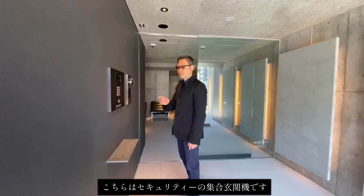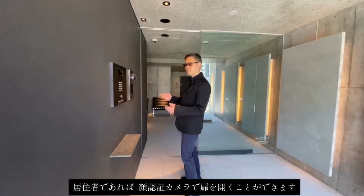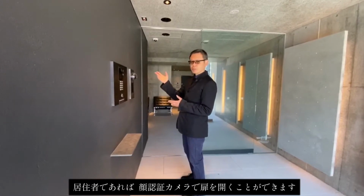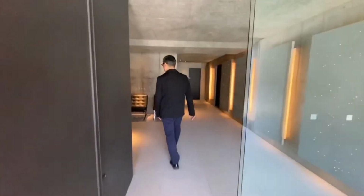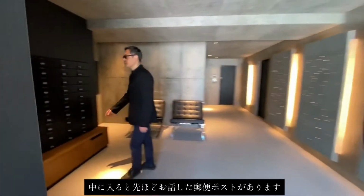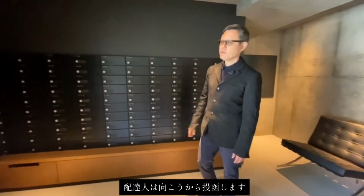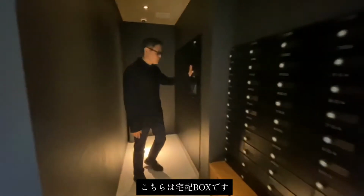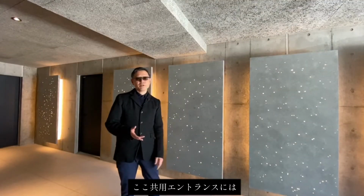So this is a security gate, and you can press the number of the room to call, or actually if you're a resident, you can use this camera which recognizes your face. And once you enter, this is the post box that I mentioned earlier on. You can access it from the other side for the delivery. And also, this is a parcel box as well. This is a common entrance area.